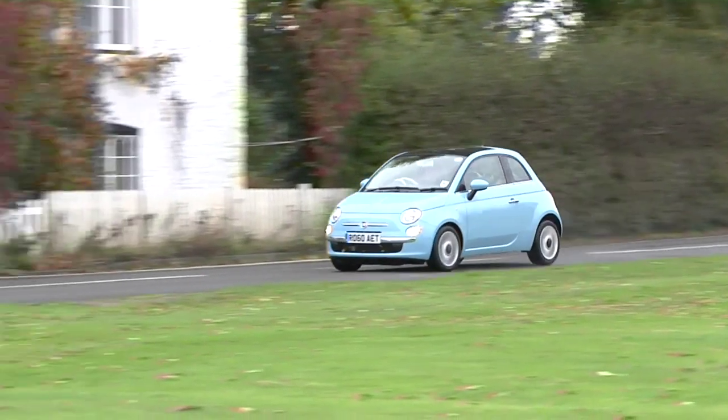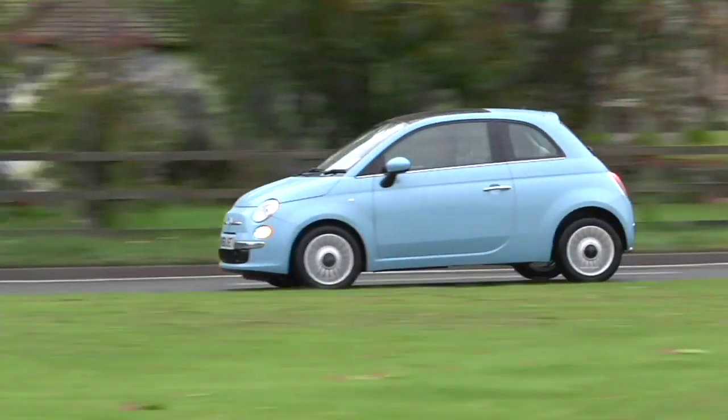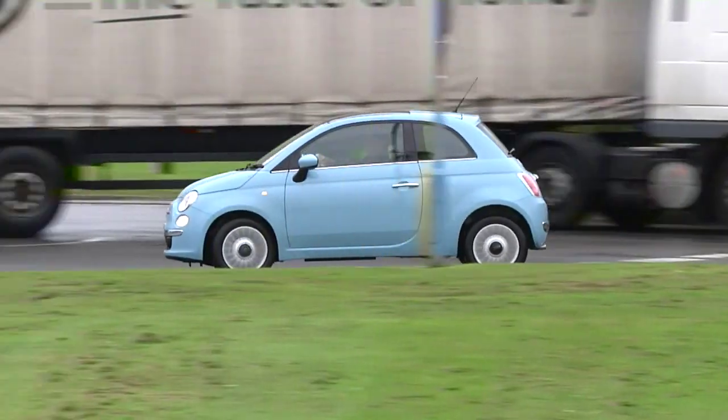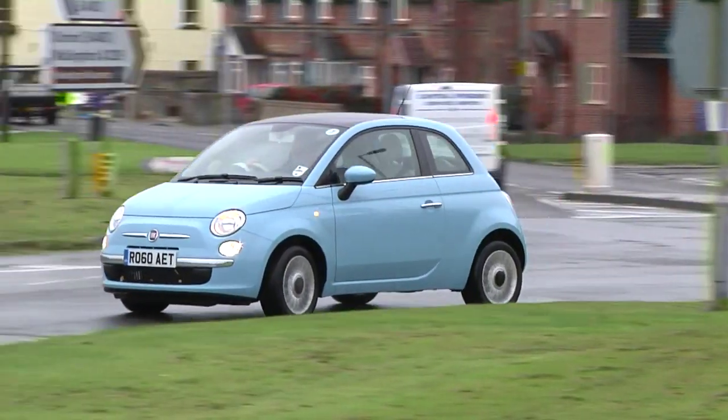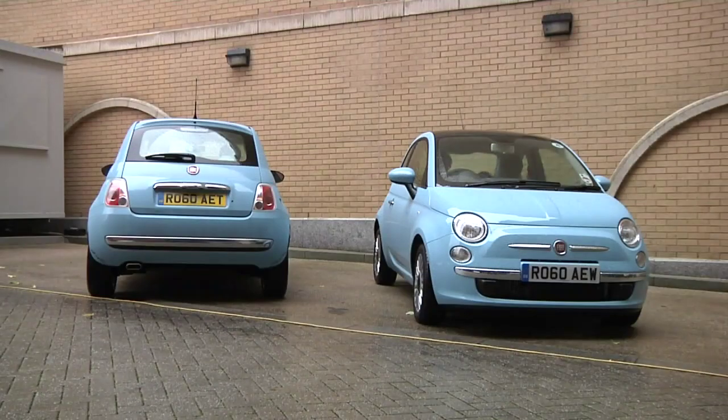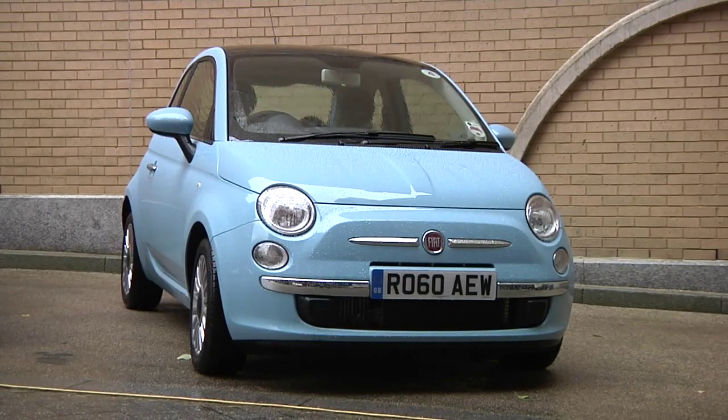Back to that colour finally, and our test car's Volare Blue is unique to the TwinAir, just about the only way of spotting one without lifting the bonnet or listening really closely to the engine note. For what it's worth, I reckon the TwinAir is a great little car. That engine really suits the 500, and there'll be more TwinAir models released in due course.